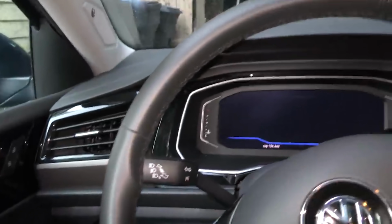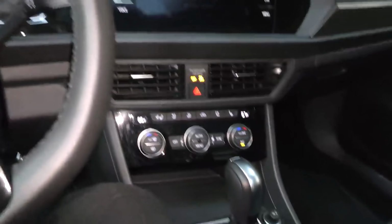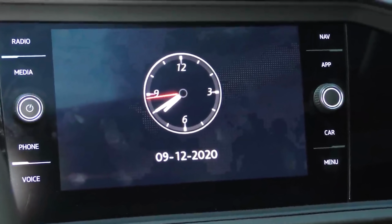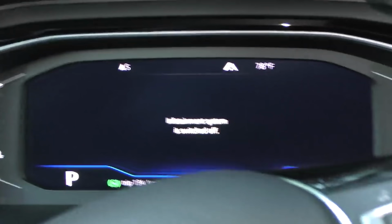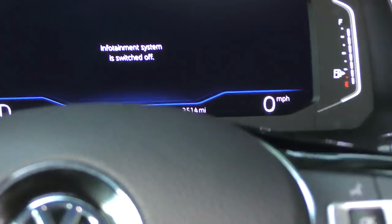Decent looking car. Let's check out the driver situation. As you can see, it's relatively sleek inside and modern. We'll start it up. Starts right up. It has all the fancy electronic stuff in it. A cool clock with not just the fake analog clock, but the date too. And I really like their screen in the middle, this Volkswagen thing. I like it because you get all the information right in front of you.